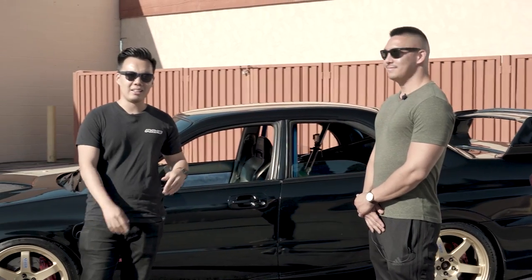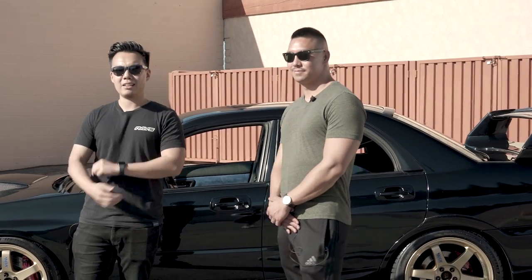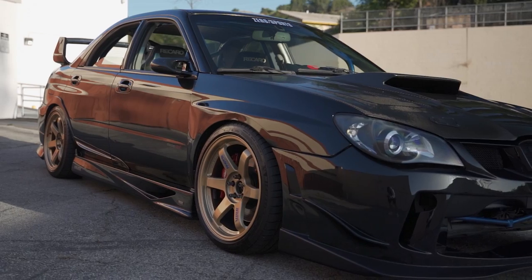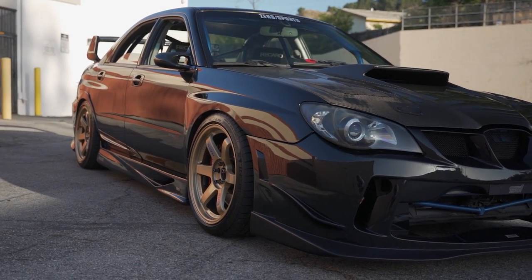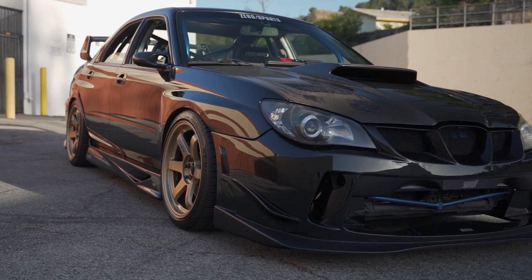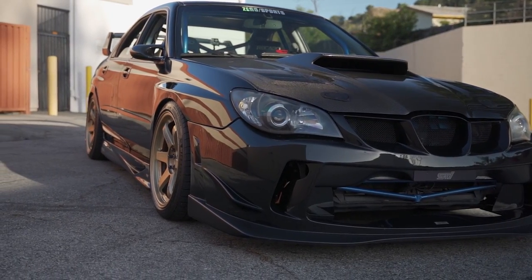All right, guys, I'm Eric, and this is my good friend Andy. Hey. He owns this Hawkeye right here. I think the cleanest, most legit build there is. I've known him because I used to own a Subaru, and we met at a Walnut car meet hosted by my friend. And ever since then, we kind of hung out.